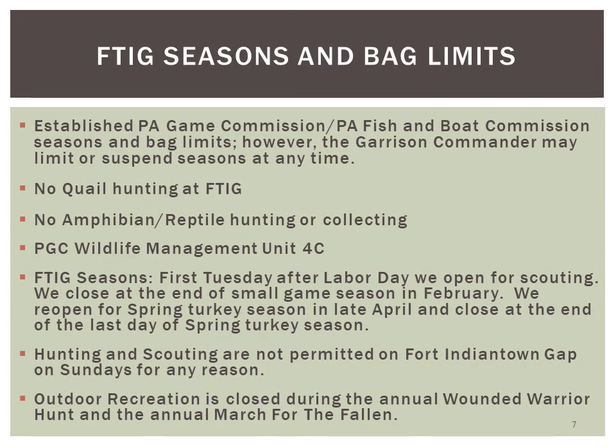Fort Indiantown Gap follows all Pennsylvania Game Commission and Fish and Boat Commission seasons and bag limits. However, the Garrison Commander may limit or suspend seasons at any time. All of Fort Indiantown Gap resides in Wildlife Management Unit 4C. The training areas are split between Union and East Hanover Townships.